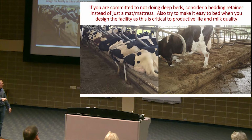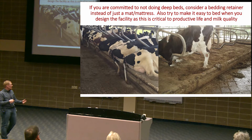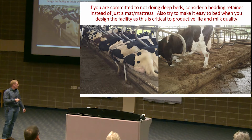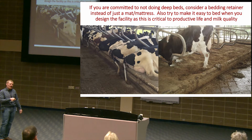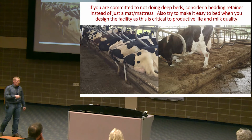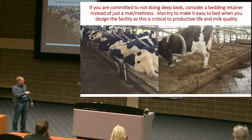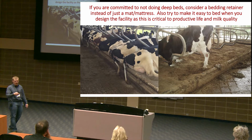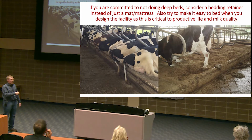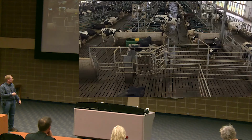So I'm a big fan of bedding retainers. That's a good compromise. You can keep a little bit of bedding on the mattress without keeping a lot of bedding on the mattress. Even better, you can put sand on top of a mattress, and that works. For those of you who speak Spanish, muy bueno. The cows are clean. You can see here, I will say this dairy just put these in, so the hock lesions haven't gone away. That takes time. But you can see the cows have cleaned up, and so that's helped milk quality in these herds.